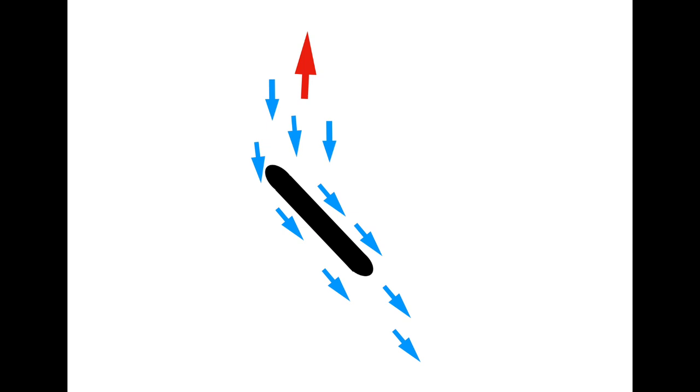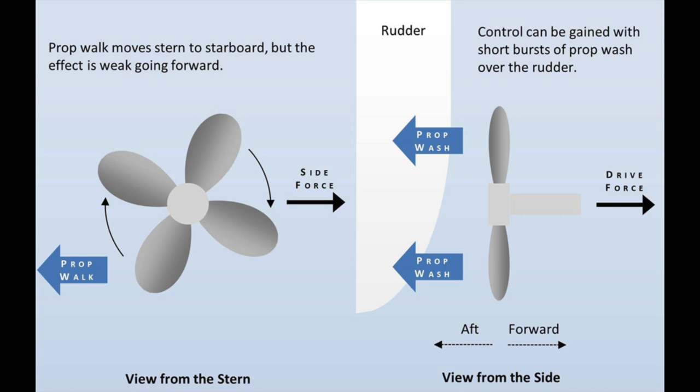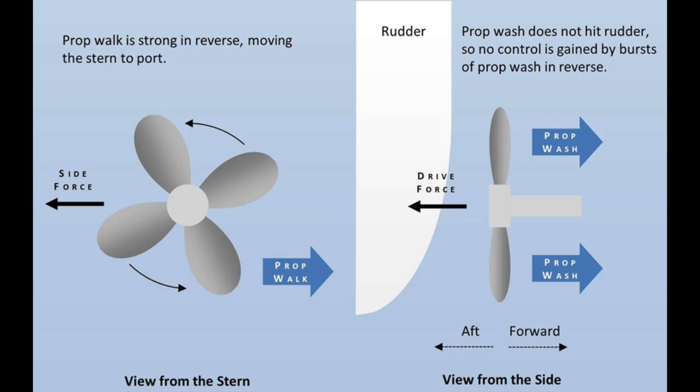The important thing to remember is no matter what type of rudder you have, your boat will only steer when water is flowing over that rudder, either from the prop or from the boat moving, either forward or in reverse. There's also something called prop wash or prop walk. This makes the back of your boat go either to port or starboard, depending which direction you're going in. The shape of your hull, rudder and keel can have a big effect on prop walk or prop wash. When manoeuvring a boat, this prop walk or prop wash can be used to your advantage. We'll go into prop walk or prop wash in a later video.